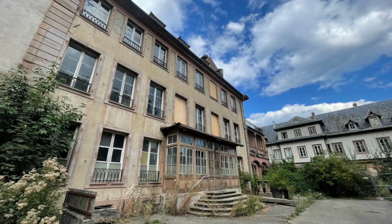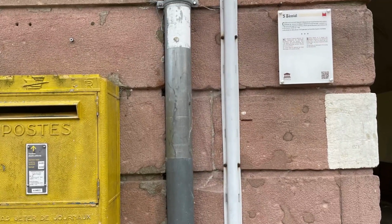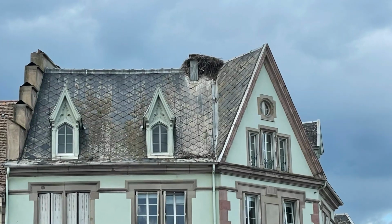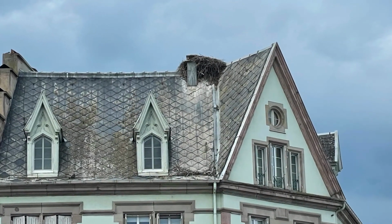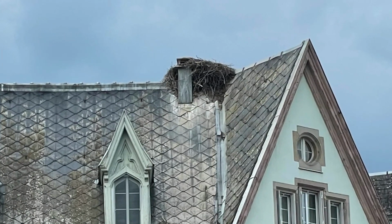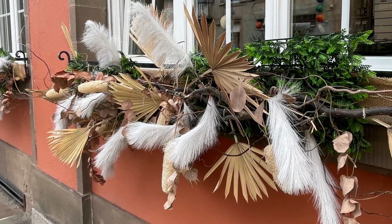It did look a bit worn, should I say, for some reason, or maybe in the summer months it would be a bit more lively. I also missed the flowers, but what I did see at the end as we left town, another tribute to the stork, where these feathers were used to pretty up the window sills on the outside of a building.